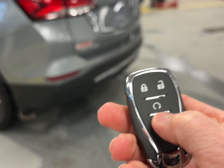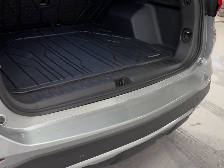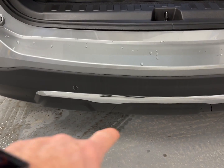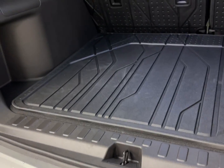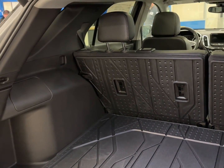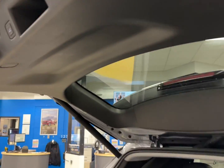Now this button here, I can also open up the rear lift gate, or I could approach the vehicle and the Chevrolet bow tie would light up on the ground, and all I would have to do is kick it with my foot, and that would open up the rear gate as well. So underneath here, we've got some finished off storage down below there. Turn that off there.